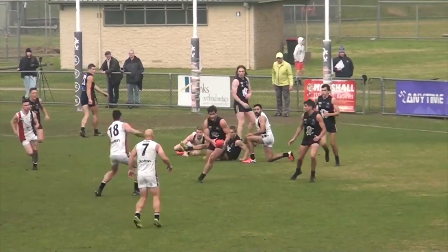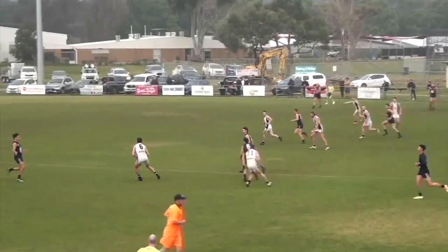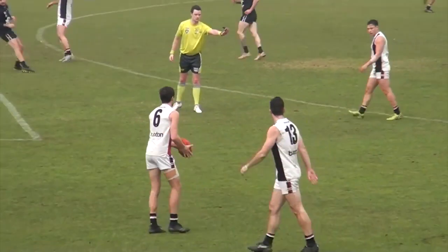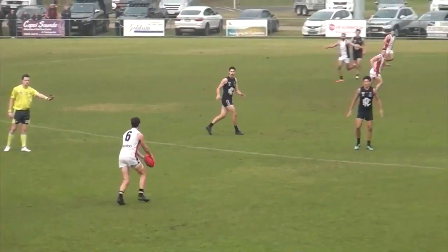Good attempt though by Jari Kennedy to clear. Got the handball to Baker. Got the hand pass out again towards Maynard. But Maynard had the kick turned over at half back by Coates, who is having a sensational quarter and must be starting to be a contender for the BOG for Jeff Wignall forward.